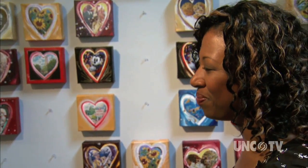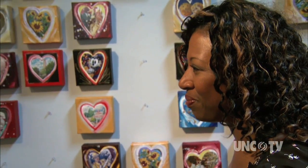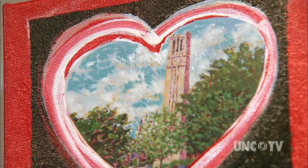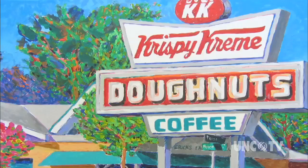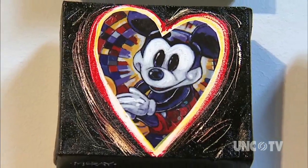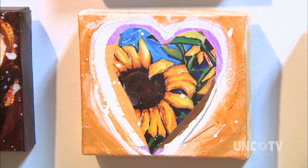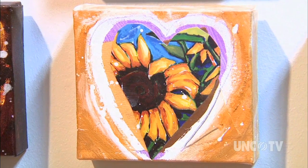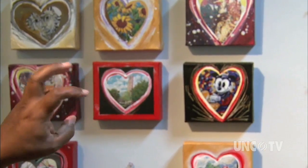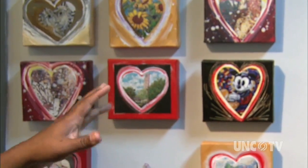Well, my Heart series, I guess that's the easiest title. My initial exhibition was called 100 Hearts. What I wanted to do was take an icon that people were immediately familiar with, but then show it in a fashion they've never seen it before. So what I've done is woven images of things I've painted in the past, such as this Krispy Kreme or my jazz themes, some pop art imagery like Mickey Mouse, the sunflower images which were inspired by my mother. All these things I've woven into these pieces. Initially there was 100, and then before you know it, I had painted over a period of time about 200 of these.